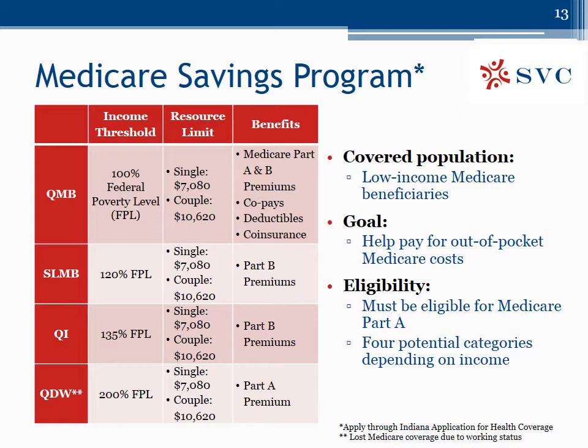First is the QMB category. In order to qualify for QMB coverage, an individual must fall below 100% of the federal poverty level. Additionally, they cannot have resources over $7,080 for a single individual, or for a couple, $10,620. Individuals who qualify for QMB have their Medicare Part A and B premiums paid by the state, as well as any Medicare cost sharing, including copays, deductibles, and coinsurance.